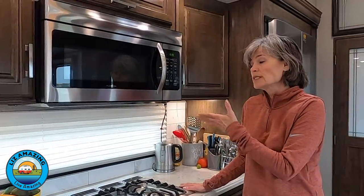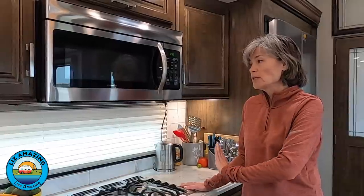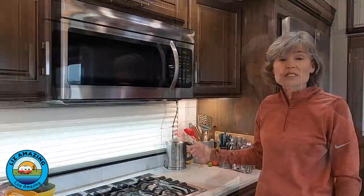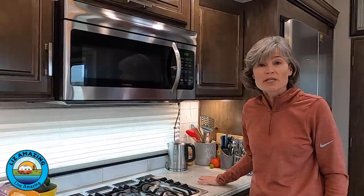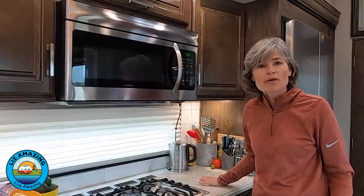So a lot of the newer rigs have just done away with the oven entirely and do a convection oven. Honestly, we have never used the convection part of it. If you happen to have a convection oven in your rig, let us know how you like it and what it's good for.